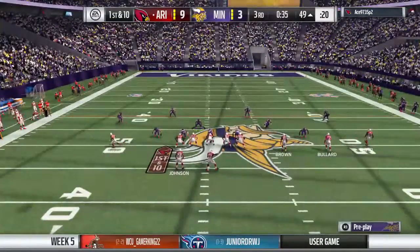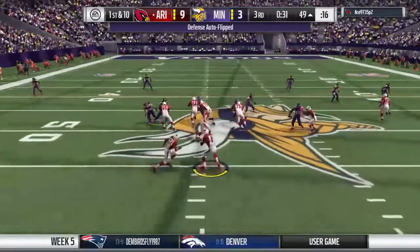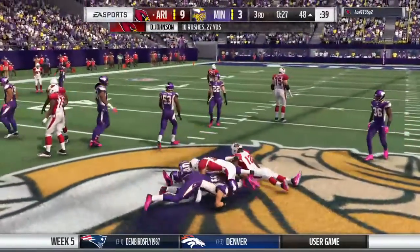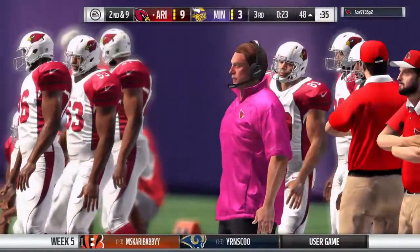One receiver left, 3 to the right. Now a 10th carry for Johnson. And his rough afternoon continues. He's going nowhere again. Tackle made by Eric Kendricks.